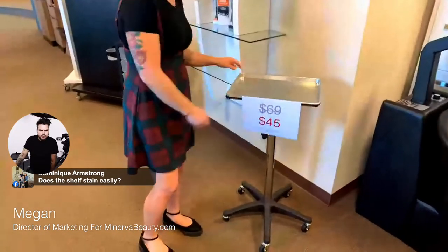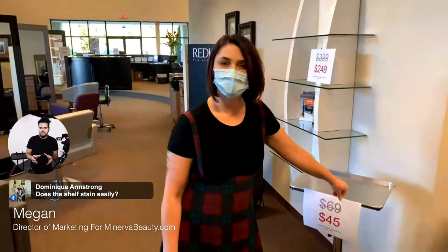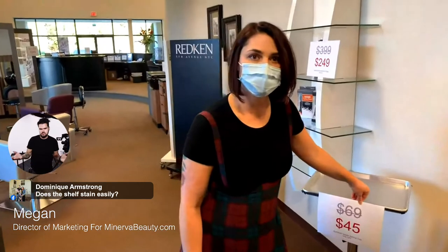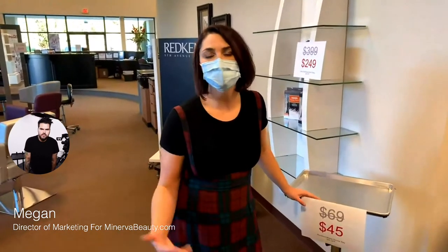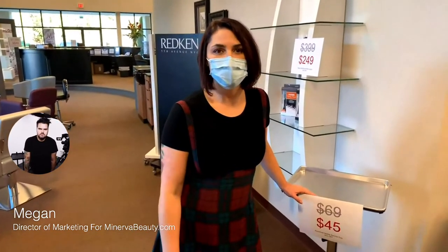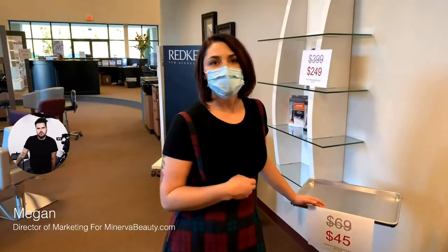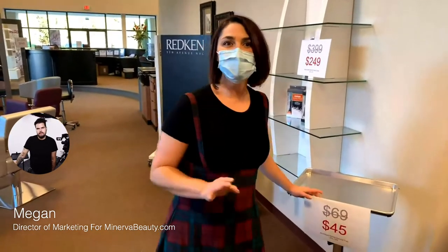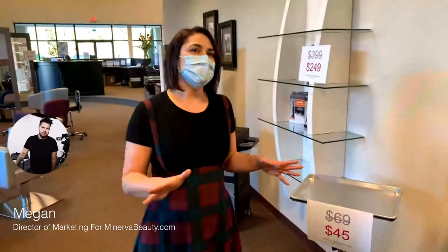Megan, do the shelves on the Athens and those style stations stain easily? I had them in my old salon at one point, and I don't remember them staining at all, but you can answer it better. If it's white and you leave color on it, it can stain. That's just something that can happen. If you get color on anything, you should always immediately wipe it up. I have heard that some people use things like Dye Off to get color off of things. There are ways to do it, but there is always the potential for color to stain something, and I never want to say that anything is color proof. That's a hard thing to tout.